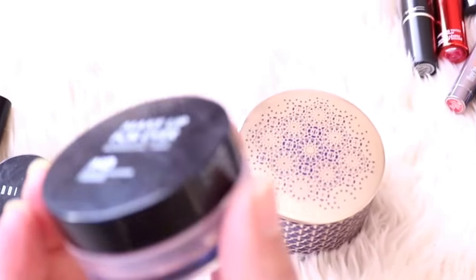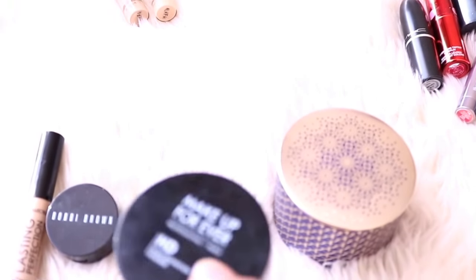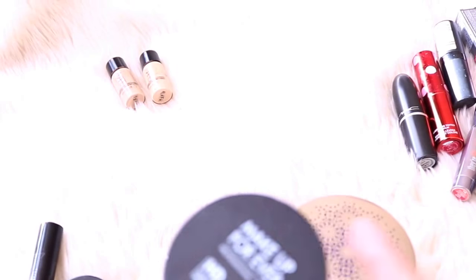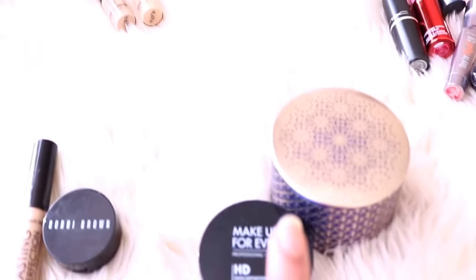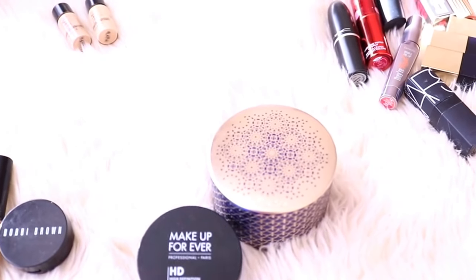The other category is my powder. I only have two. This one I got from the US and I really, really like it. I'm definitely going to buy the bigger package now. This was a smaller package one, and I definitely recommend it for anybody who has combination skin.